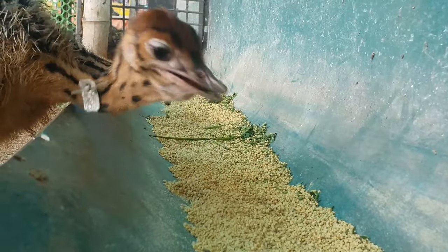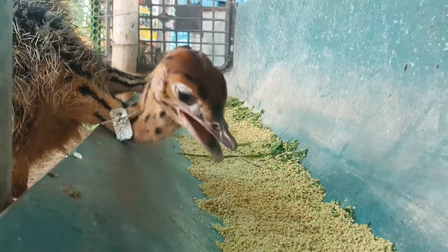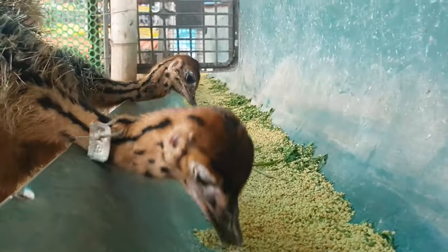Green vegetables must also be provided in enough quantity for ostriches. Usually ostriches eat grass, elephant grass, and soft vegetables.